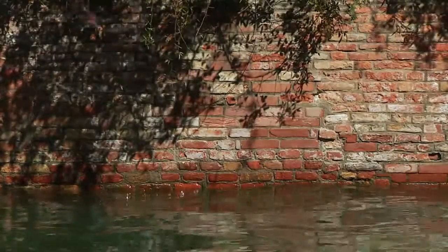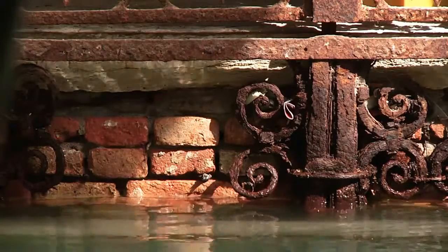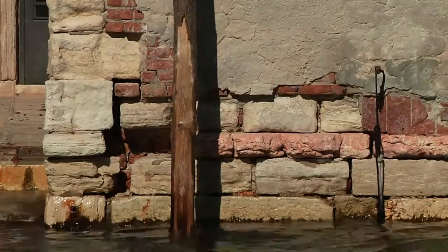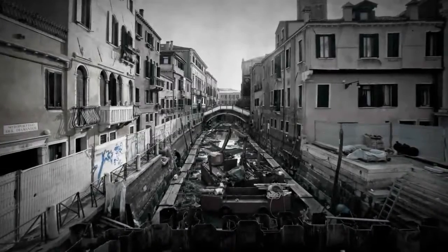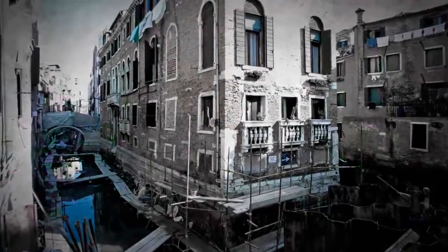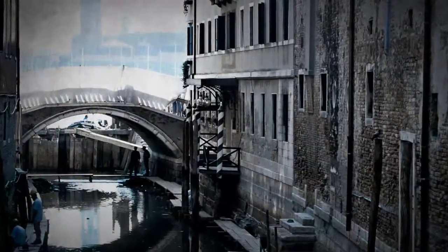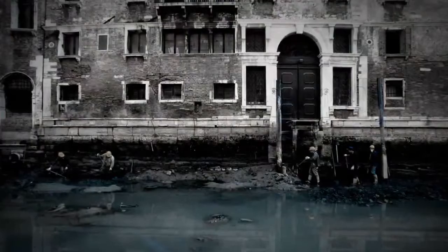Over the years, the brick protection becomes less water resistant and needs to be restored. How is that done? First, a section of the canal is isolated and drained. Then, the sediments that have accumulated on the bottom of the canal over the years are removed.